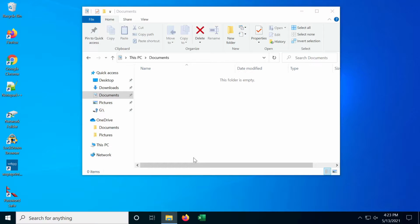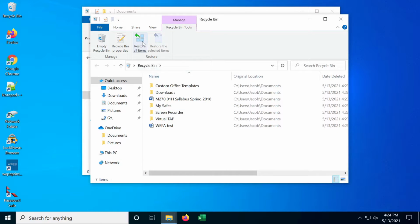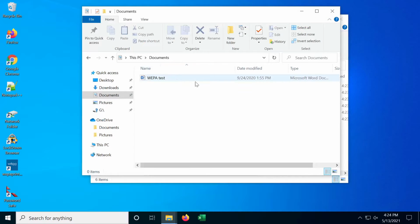And if this was deleted as a mistake, don't panic. We still have one thing left before it's actually gone. So let's go to the desktop and open the recycle bin. And at the top here, we can restore all items, or if there's just one that you want back, we can right click on it and restore it. You can see it goes right back immediately to here.